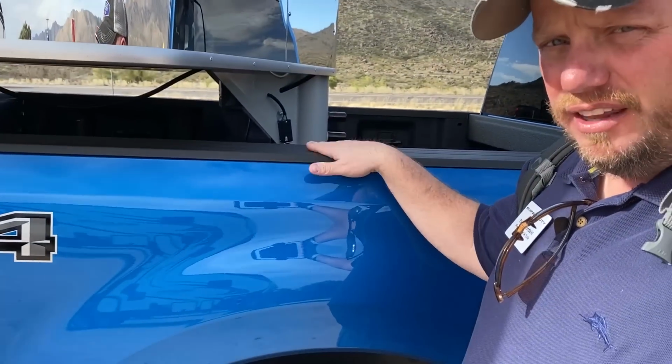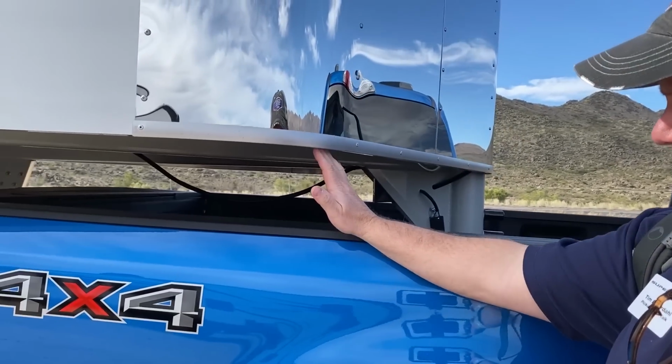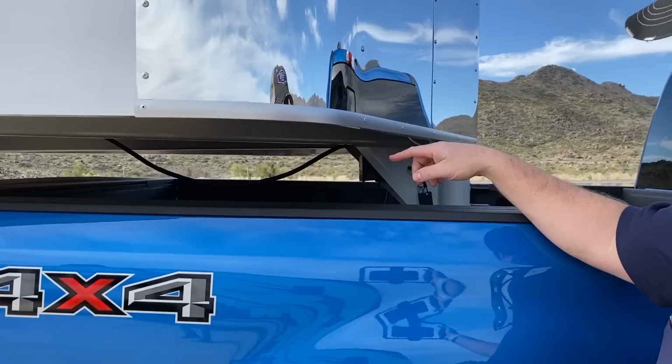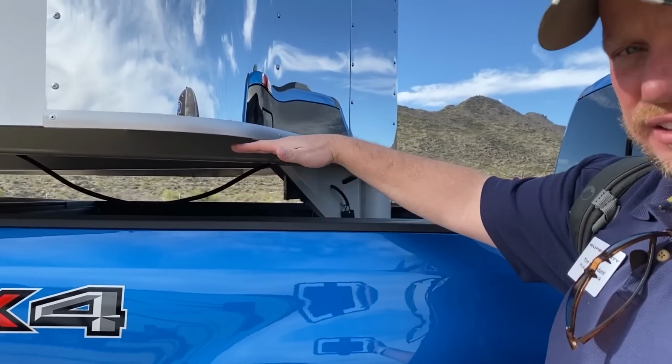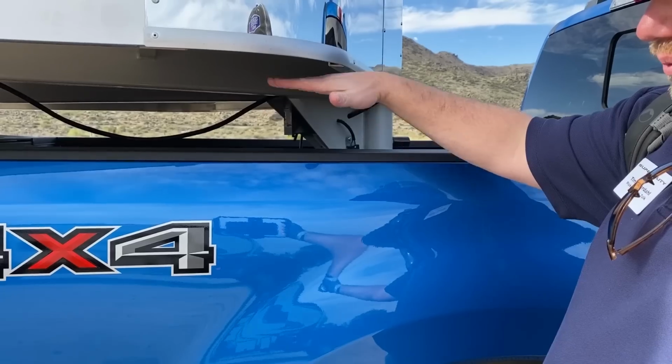I want to talk to you about something. We talked about this truck being lowered, and the reason why that makes a difference for guys like me and guys like you is the distance between the fifth wheel hookup and the side of the bed here. I'll show you a little demo. He's going to make a come around the corner. You'll see how this bed gets so close to the top of this fifth wheel trailer.